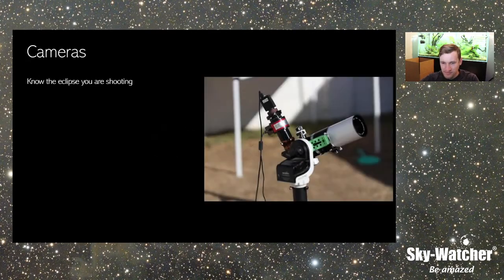Cameras. Knowing the eclipse you're going to be shooting is a big thing. Is it partial, annular, total? Is it a white light filter? Is it narrowband? Because the type of cameras that you're going to need for those types of eclipses are going to be different. Maybe it's a color camera. Maybe it's a monochrome camera. It all changes depending on the type of filter that you're going to be using.